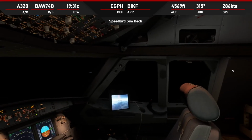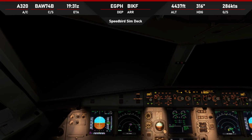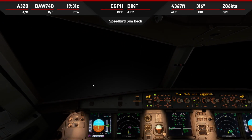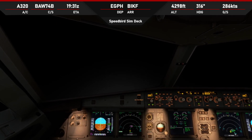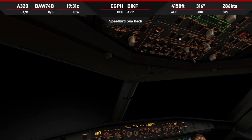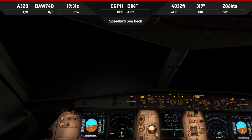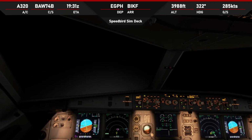Won't be able to see that through the mist. It's over here, but definitely won't see much of that tonight. Ice not detected, so let's turn these off. Just keep an eye on that because we are coming through the cloud and it is a bit cold.